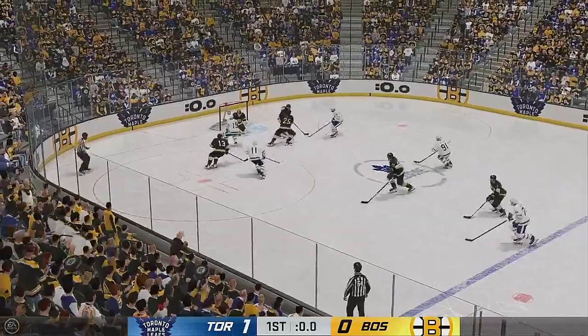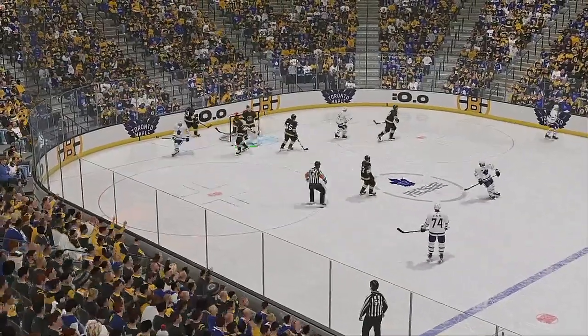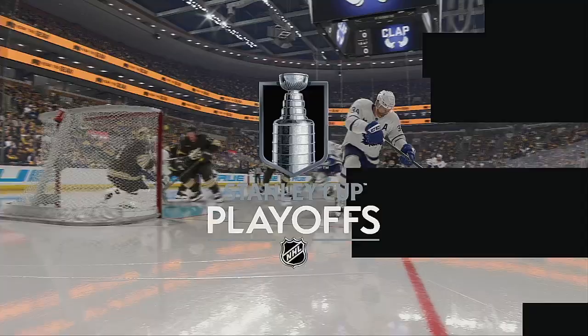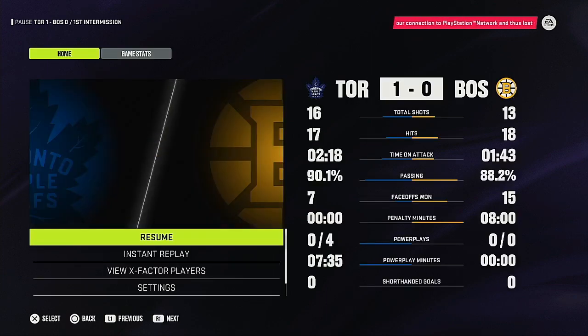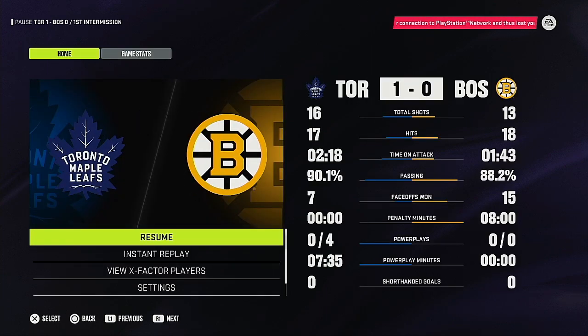Well, everyone is up. The coach knows exactly what the PK unit had to do, and they got out there, they were responsible, and they took care of business. Well, there's the horn ending period number one, but this one is far from over. Lots more action to go. Second period is just around the corner.